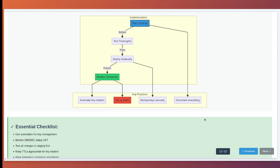DNSSEC is a journey, not a destination. Protocols will evolve, tools will improve, and best practices will be refined. Stay engaged with the community, keep learning, and share your experiences. Together, we are building a more secure internet, one signed zone at a time.